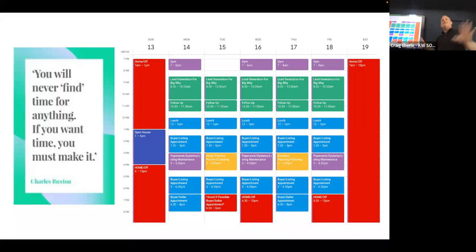So you block those out first, then you block out personal time, okay? Because that's the most important. So then that's what's in red. So in this example, blocked out Saturdays, work open houses on Sunday, home before and after the open houses. And then the most important thing, what if you did this every single day? This is why it's perfect.